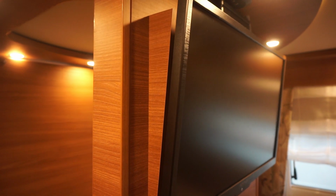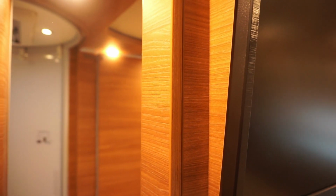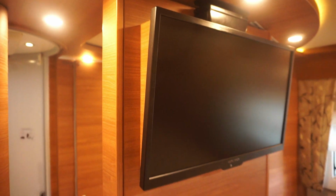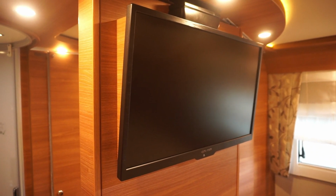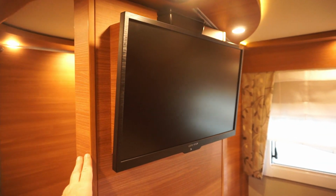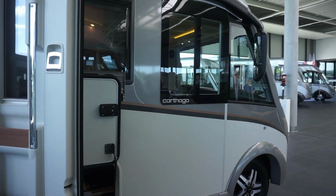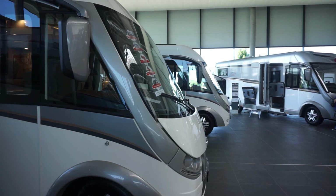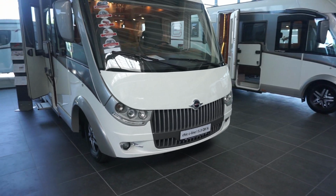Now, the queen bed is quite big, has easy access, wardrobes on either side, and two big drawers at its foot. There's the option of a pedelec garage with a load height extension up to 124 centimeters and a load capacity of 350 kilos. Right, so having said that, I am now going to show you some of the new things that this company has introduced for 2020.